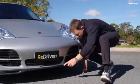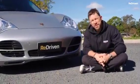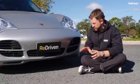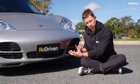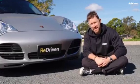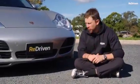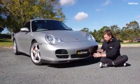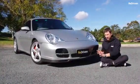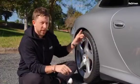Also, these intakes, they can vacuum up leaves and road debris like a Dyson on steroids. But the problem here is when it goes in there and sits there, it can trap moisture, and this can cause all sorts of corrosion issues. It can even destroy the AC condensers. Actually, the C4 and the turbo models are especially vulnerable thanks to their larger nostrils. But look, as long as these grills have been removed and the whole thing's been cleaned out properly, regularly, you shouldn't have a problem.